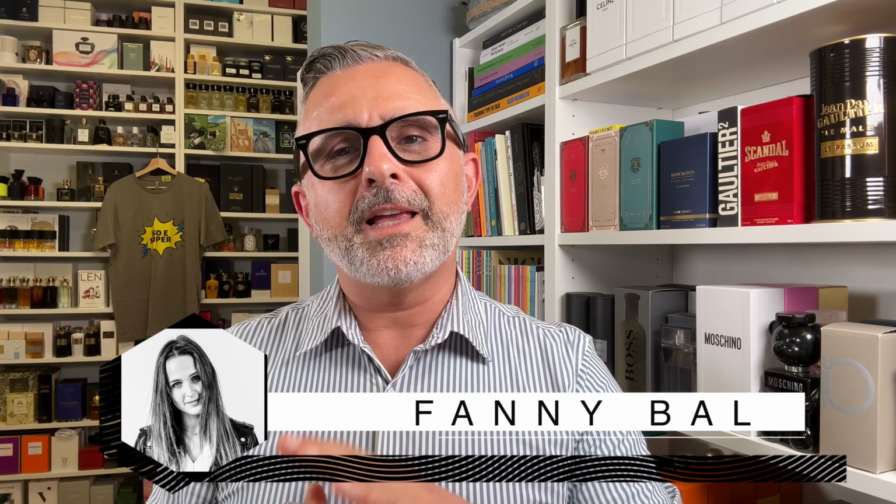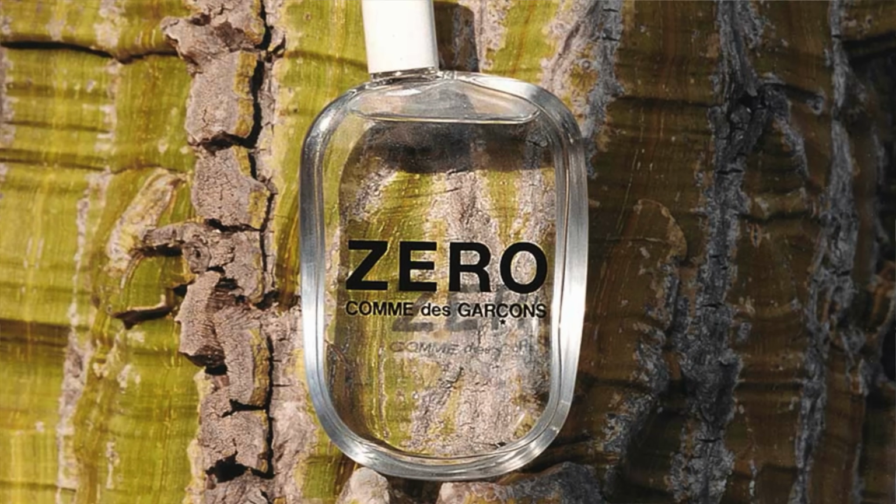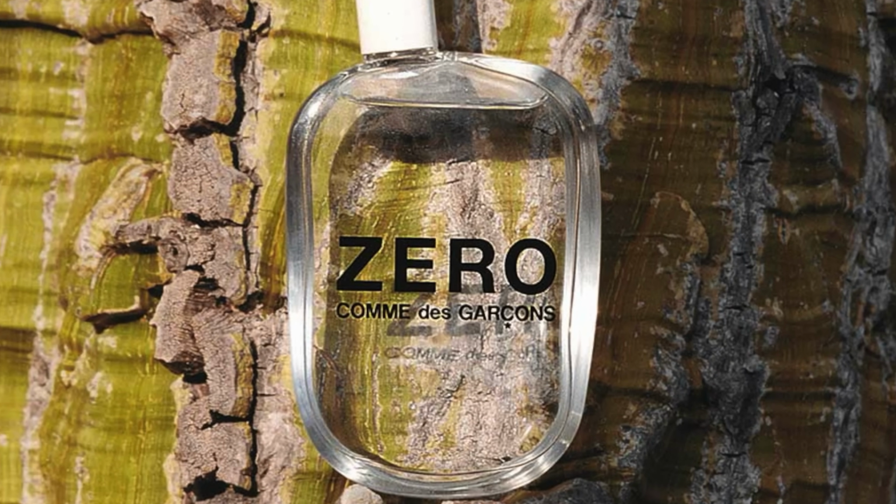But again, I wasn't really wowed by this before. Now, for some strange reason, I really like that weird synthetic rose oxide varnish accord that's in here, contrasted against the woods and the musky, powdery touches. Really unique. 0 from the house of Comme des Garçons.